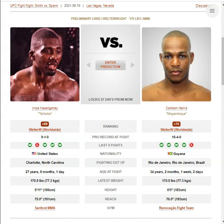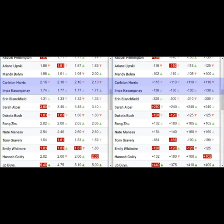Kasanganay seems pretty hard to hold down, but again, limited sample size. This is the best grappler he's faced in his career, so it's hard to measure that. But ultimately, I believe he's the more well-rounded mixed martial artist, and I have faith that Sanford MMA is going to come in with a good, solid game plan, and it's going to be enough to nullify the dangerous Carlston Harris. So I have Impa by decision.